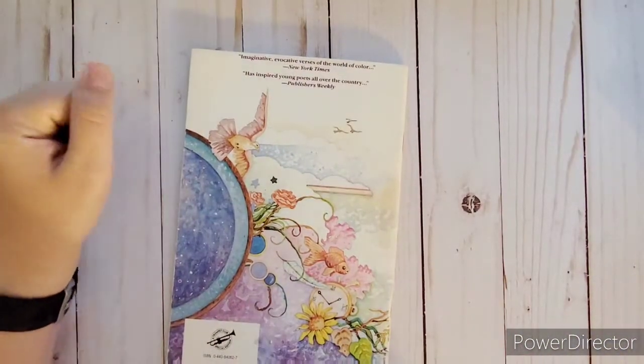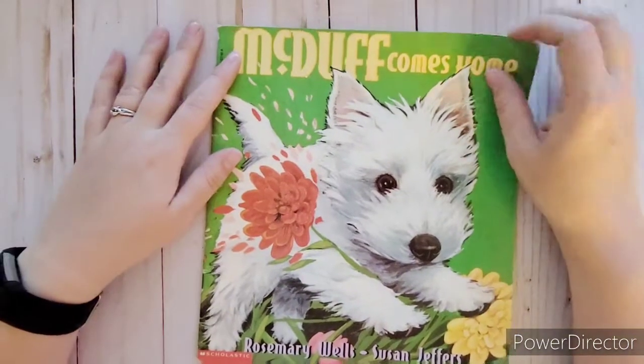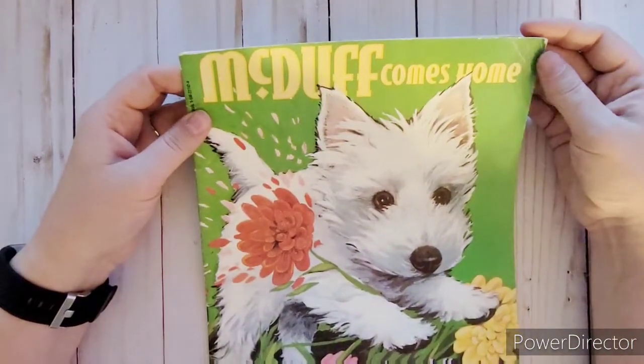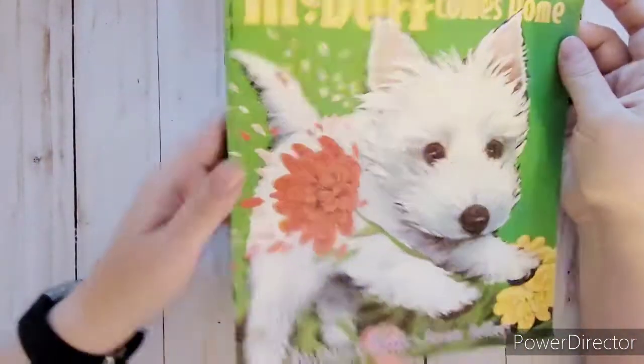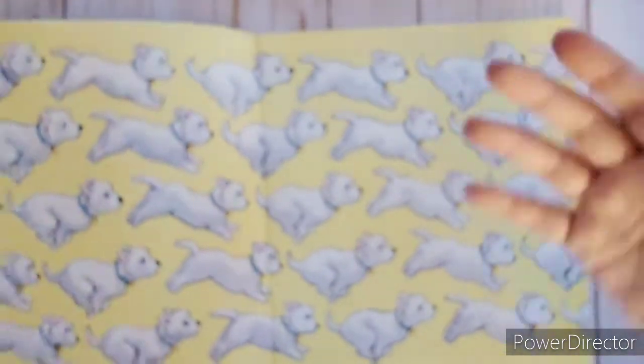So yeah, I'm glad I got that. That was definitely worth it. And then again, the whole dog junk journals I'm going to be doing. I saw this one and it was too cute. McDuff Comes Home. I don't know how old this one is, but look at all those dogs. I got plenty copies of dogs.